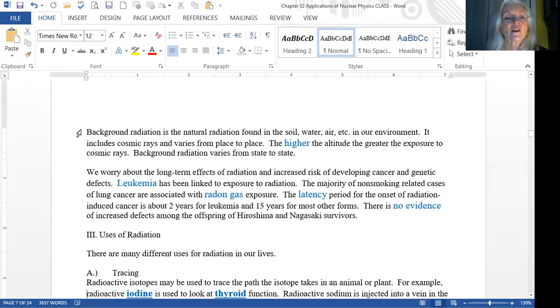As I said earlier, background radiation is just that, natural radiation found around us. It's everywhere. Cosmic rays come from deep space. The higher you get in altitude, the greater your exposure to cosmic rays. They penetrate through everything, so we won't get into that. Background radiation does vary from state to state and within a state from location to location. We worry about the long-term effects of radiation and its increased risk.